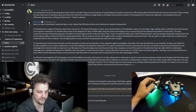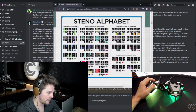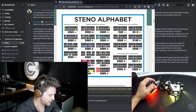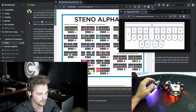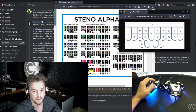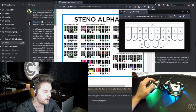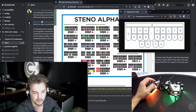Like on a keyboard, if you want to type the letter Z, you hit the letter Z. But on a steno writer, you pull up the layout again. You have to hit S, T, K, P, W, Z. So that would be a harder example of finger spelling. An easier example might be, say up here, the letter B. You have to remember it's P, W, and B. All those together will output the letter B.